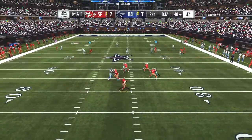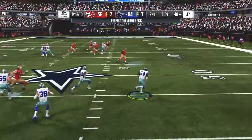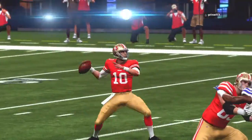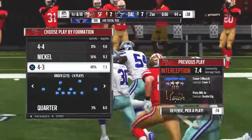A shotgun snap for Garoppolo. And he fires one that's intercepted. Picked off by the linebacker, Jalen Smith. And a potential turning point as they'll get the football in very good field position late in this first half.